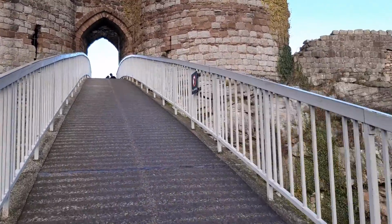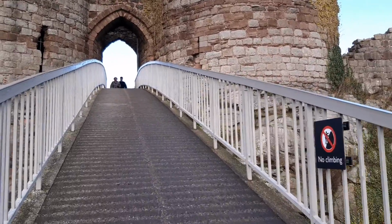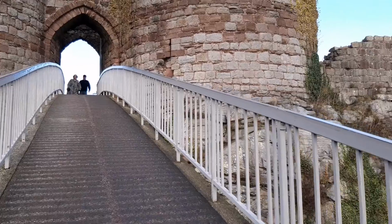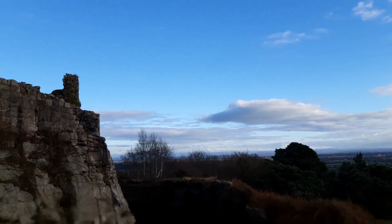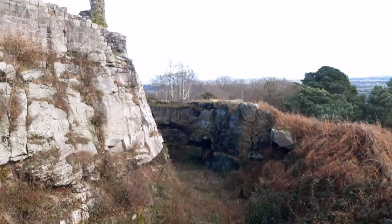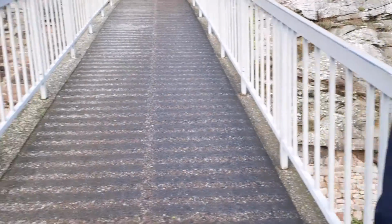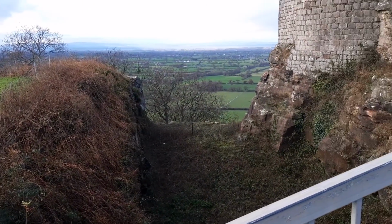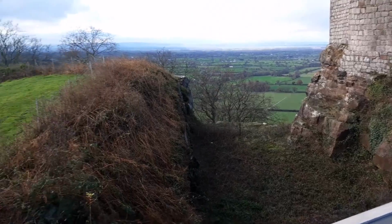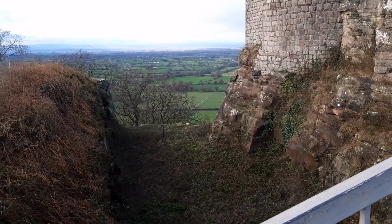Whoa, you can start feeling the height here. Yeah, look, that is it, the natural ditch. Won't fall in that. No. Especially if it's been raining. Absolutely formidable defences here. And you're already getting a sense of the great views when you finally get to the top.